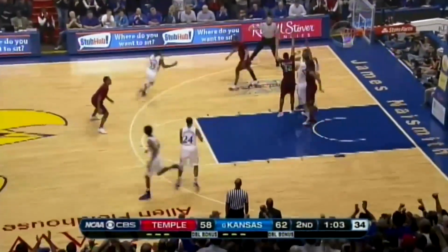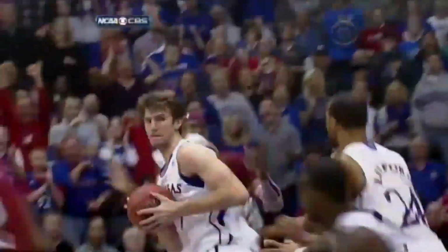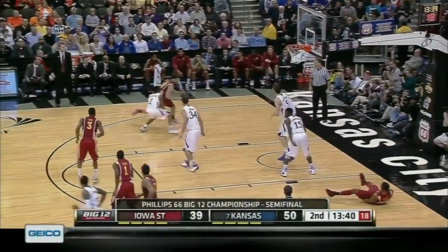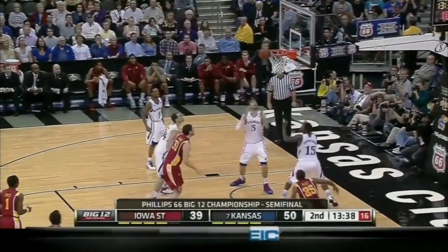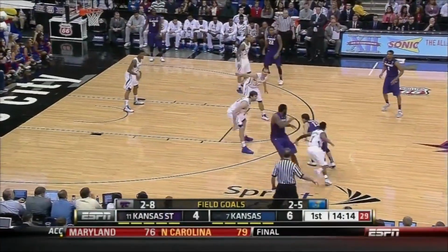Hollis Jefferson rejected by Withey. Well, you've got to make the initial shot, because if you give him a chance to size you up, you're not getting it up over him. McGee gets in. No whistle. Niang offensive rebound. His scoop fails. Coming off those screens, really improved.